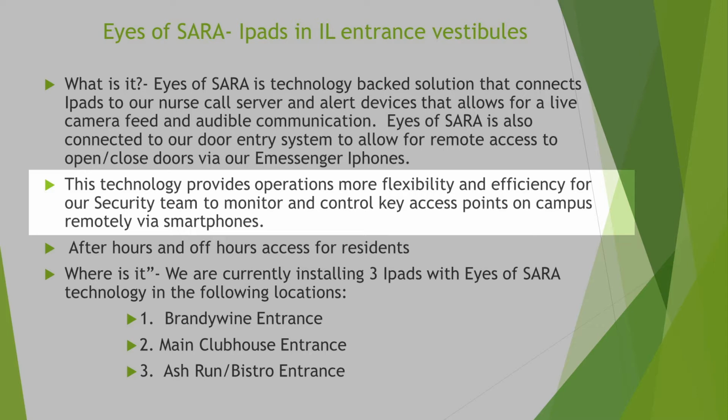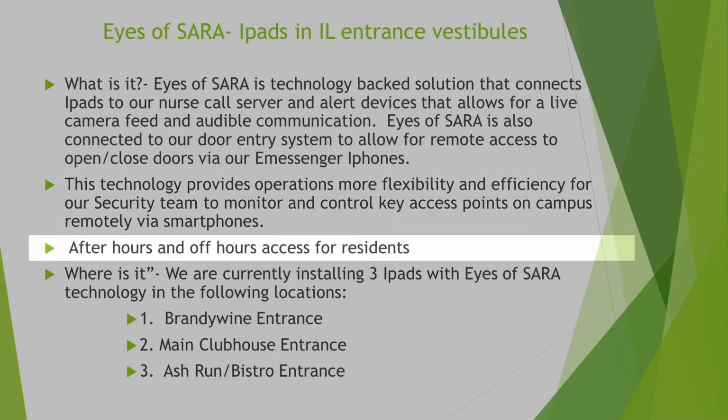Most certainly is the flexibility it offers our residents. So if it's after hours, off hours, weekends, and you're trying to get into one of these vestibules, instead of someone coming from the other side of campus and taking 20 minutes, you can press a button, be able to communicate, and visually, our team will be able to see who's in that vestibule, talk with them, and then buzz them in from the other side of the campus instead of waiting 20 minutes to walk over, press the button in person to open that door.